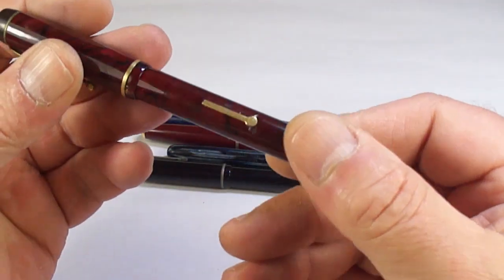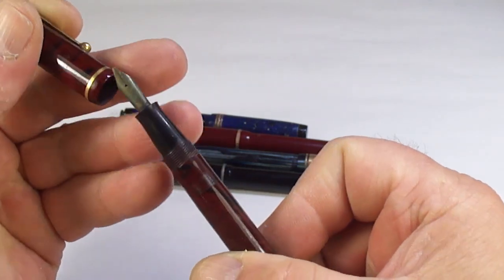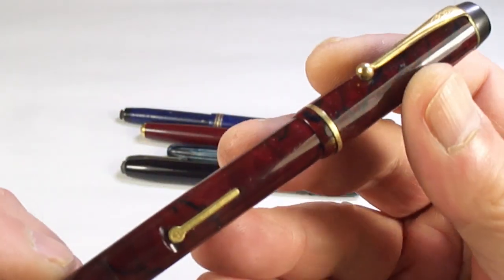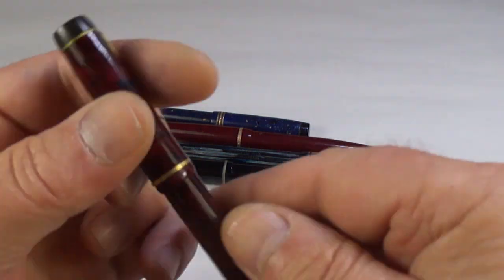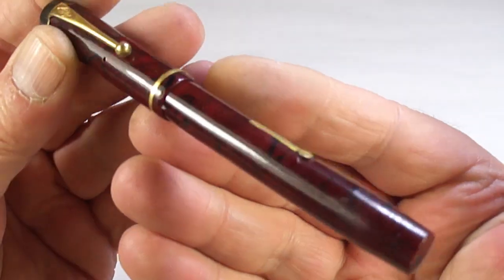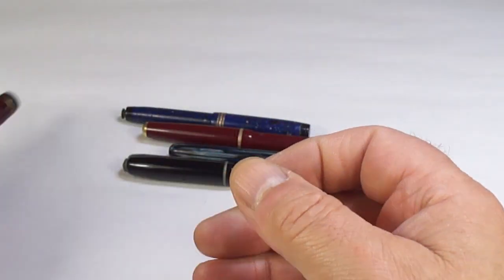Another Conway Stewart, lovely pen this one, just needs cleaning. This is, I believe, what they term the strawberry marbling colour. What model is it? Let me have a look. It's a 4476, which is not a rare, but it's an unusual model, but a lovely pen. This will make a lovely pen once it's restored.